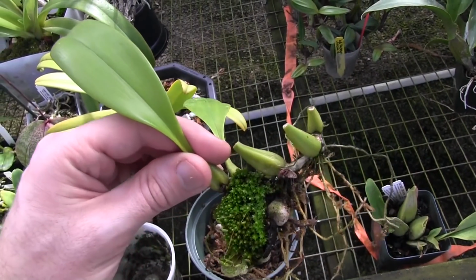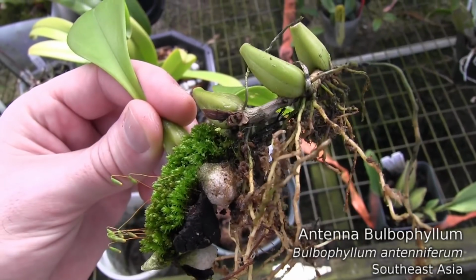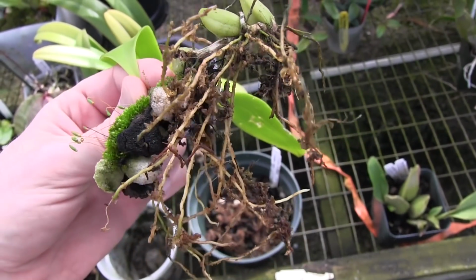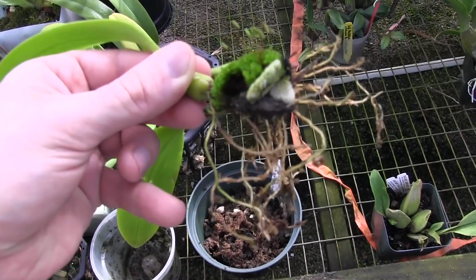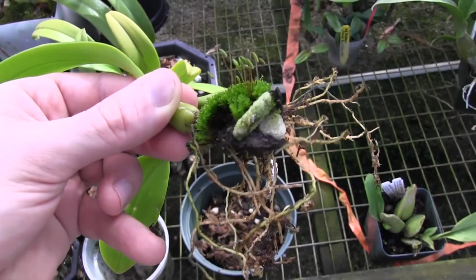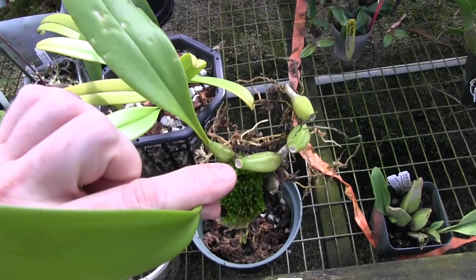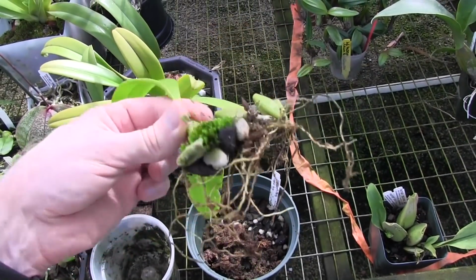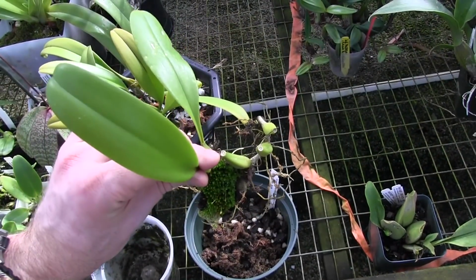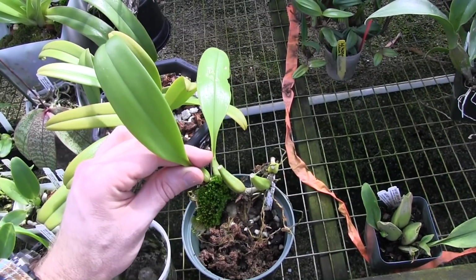Now last week I asked you guys about a problem I was having with a little Bulbophyllum. This is antenniferum, and it has lost 3 or 4 new growths in the past few months. So some people were saying that it's a calcium deficiency causing the new growths to die off. So I unpotted the plant and looked, and the roots didn't look that bad. In fact, there were 3 growing root tips. I was expecting to see the roots all dead, so the fact that the roots were growing is a good thing. So what I did was I repotted the plant.